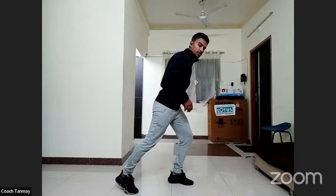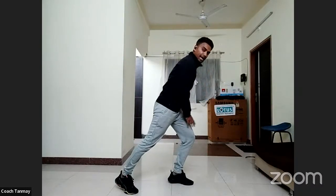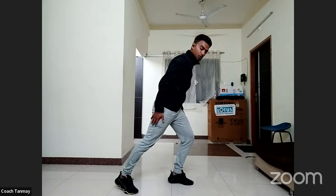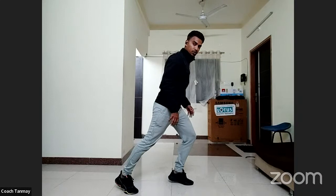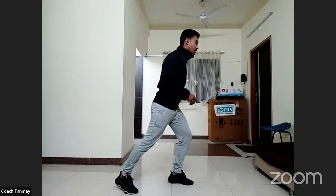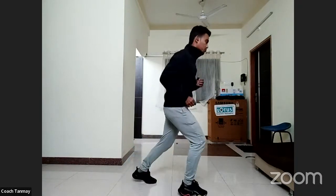Okay, so come into this position. Keep your body forward. Keep your front leg bent and keep your back leg straight. Okay? Keep your weight on your toes on both the legs. Your heel will not touch the ground. Your heel will remain slightly up in the air. Now from here, you have to jump and switch your legs.